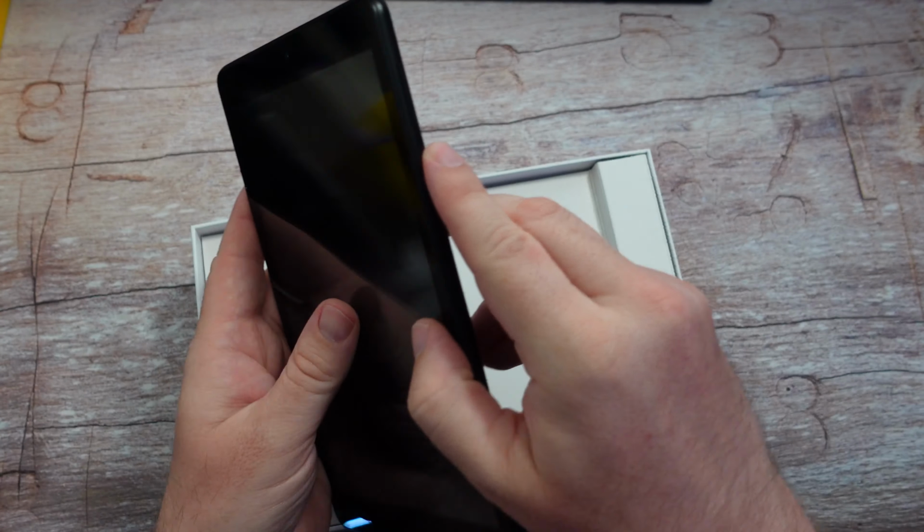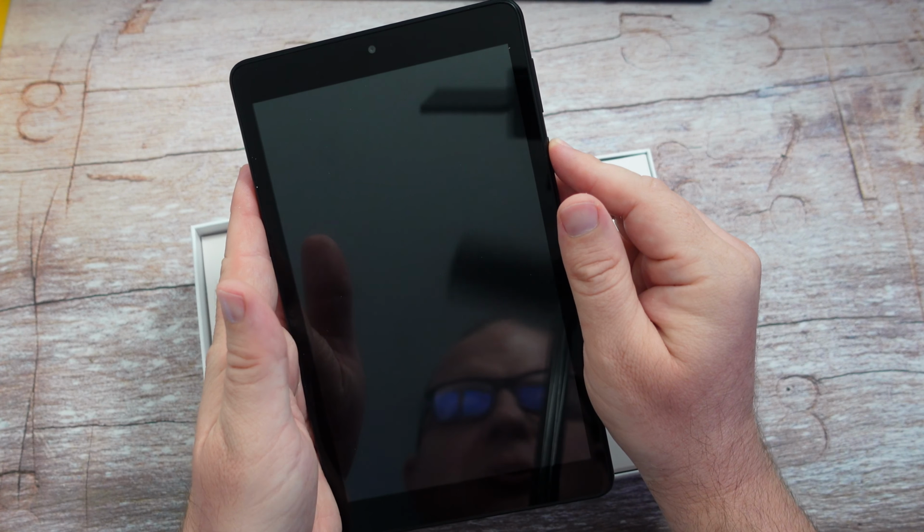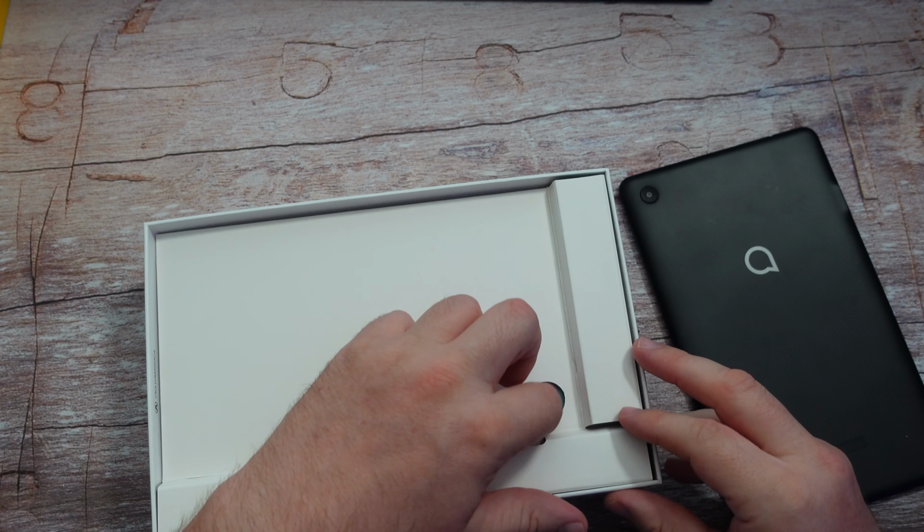And while that's on, I don't know if I turned it on earlier. Let's see, I'll turn that on. Hopefully it's, all right, good. We'll get that booted up for you guys. See what else comes inside of the box.